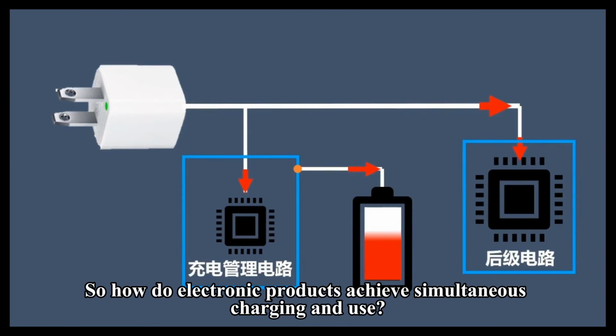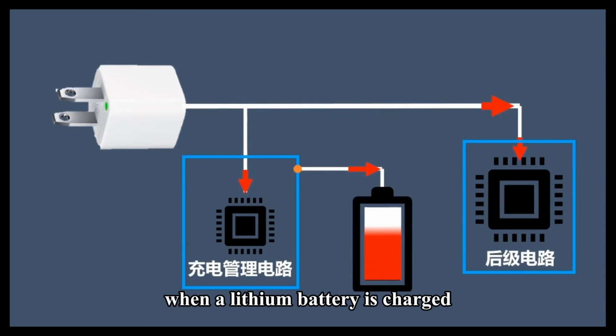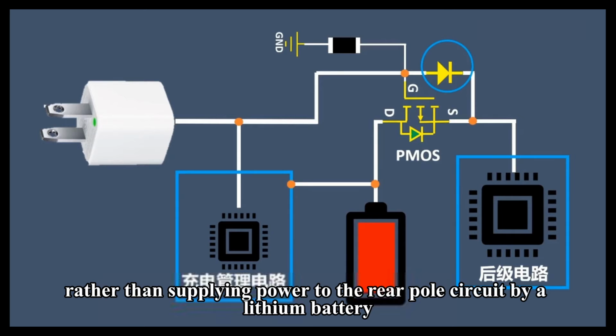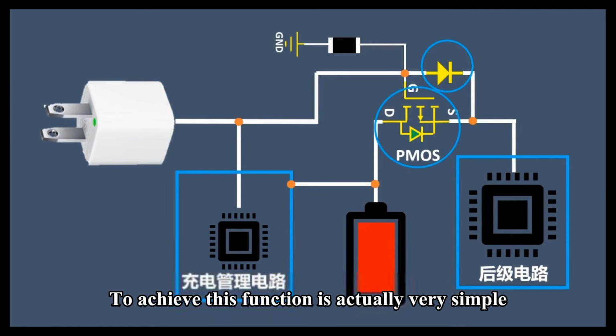So how do electronic products achieve simultaneous charging and use? In fact, when a lithium battery is charged, it is the power adapter that charges the battery and also supplies power to the rear-stage circuit, rather than the lithium battery supplying power to the rear-stage circuit. To achieve this function is actually very simple, just use a PMOS tube and a diode. You can take a look at this circuit.